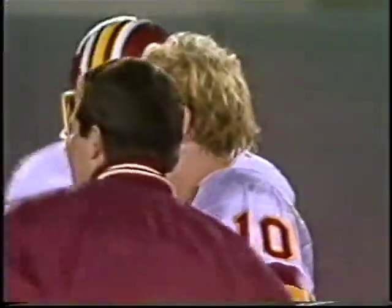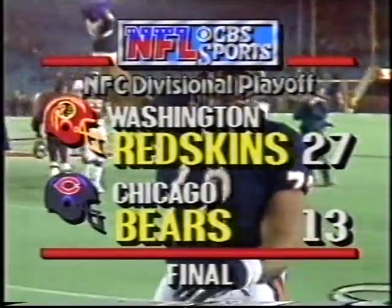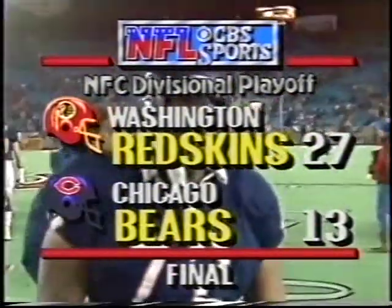But there was no more magic from Doug Flutie on this day. The Redskins controlled the football to the end, and 2 more field goals took them to a 27-13 win. And the reigning Super Bowl champion Chicago Bears are out.